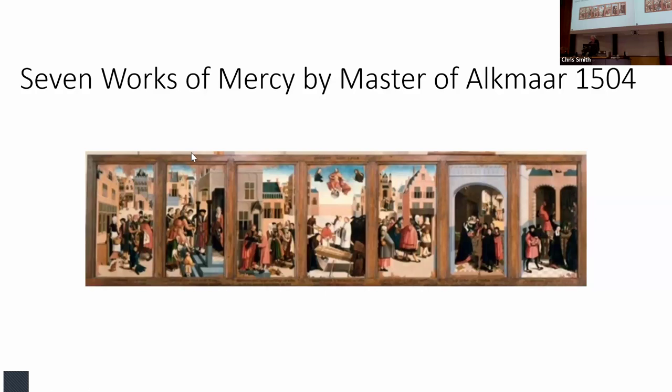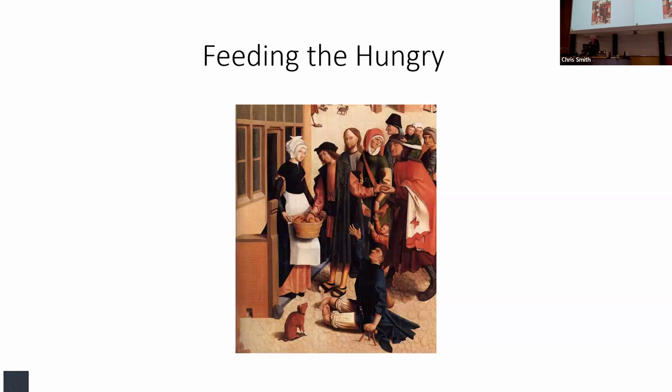This is a series of seven paintings, or panel paintings, by an unknown painter, but called Master of Alkmaar. Alkmaar is a city in Holland. And the relevant one to orthopedics is the one here on the left. And this is the feeding of the hungry.